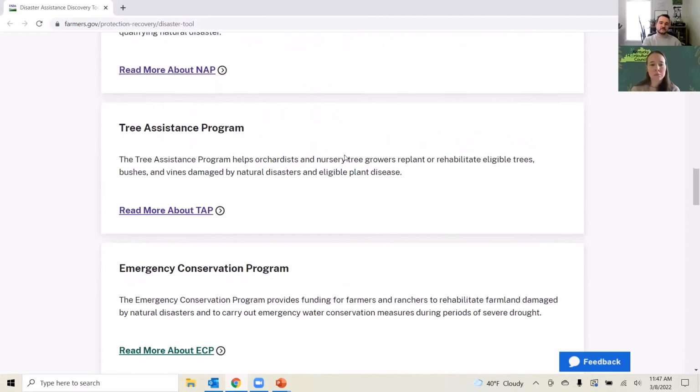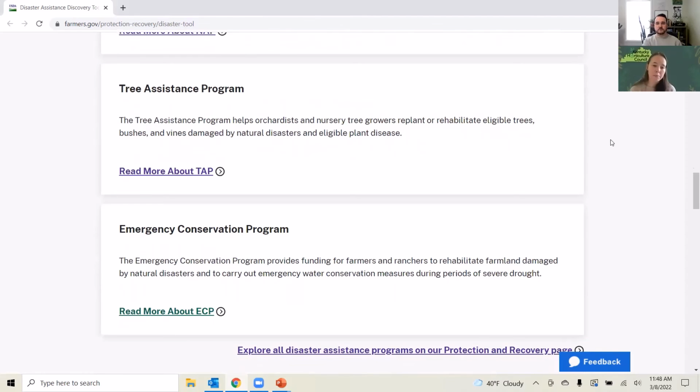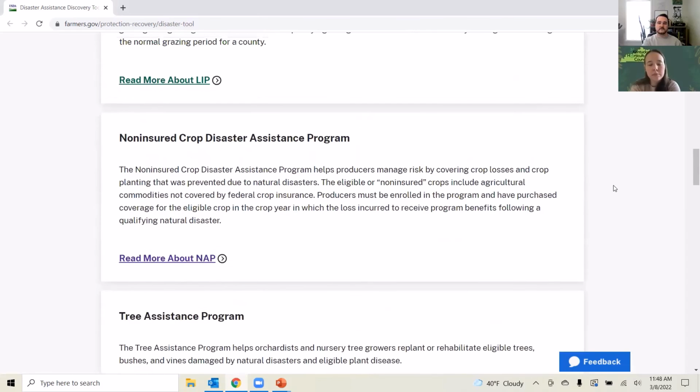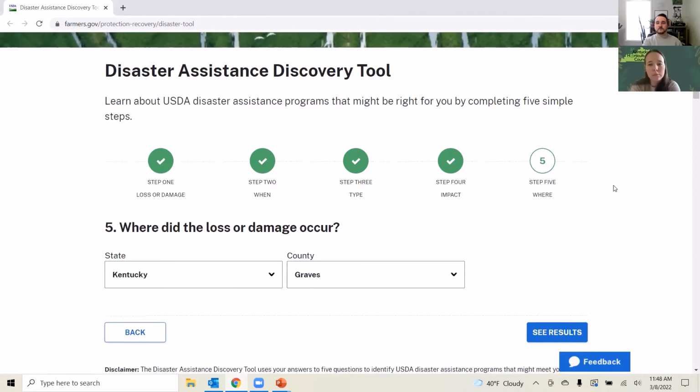The Tree Assistance Program is also eligible for our example. This is a program that you apply for after the disaster to help you replant your trees and bushes. So that is certainly one we could participate in. And then the Emergency Conservation Program. And so this one is to rehabilitate farmland damage by natural disasters. And so that is it on the Disaster Assistance Discovery Tool.